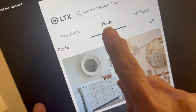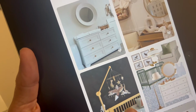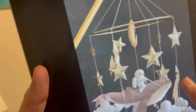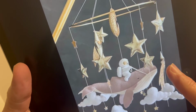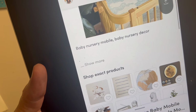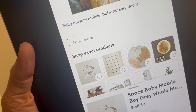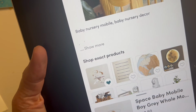Okay, so we've come back to our favorite posts, and I want to look at some more. Let's look at this little mobile up close. So I'm going to click on it. I'm going to expand him, and oh my gosh, that is so cute. Do you see that? It's an astronaut riding a whale. Oh my goodness, we may just have to have that. That is so cute. But let me see. He is recorded right there. Ooh, he's $148. That seems high, but you know, I love him. So I'm going to favorite him, and then we'll see how things develop.